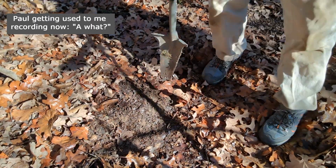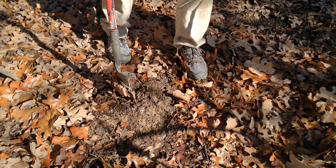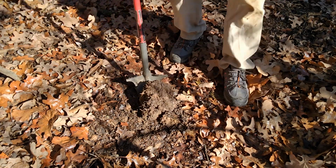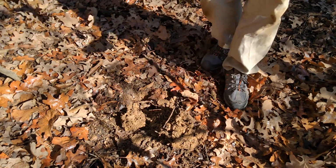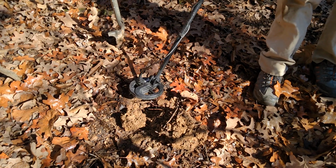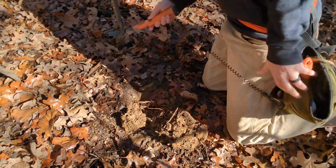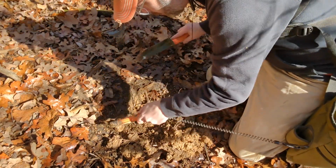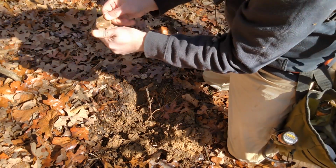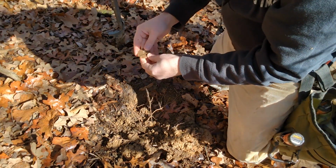All right, we are looking at a solid 49 signal. A solid 49 signal. And it's right about here. Let's see what we got. And it's just going to be junk. All right, stay tuned for the next one.